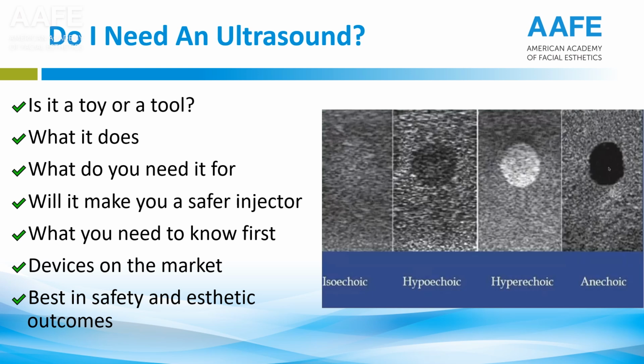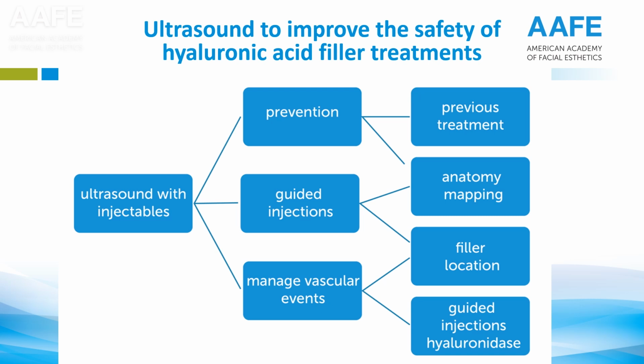What do you need to know first about it? We'll talk about the devices on the market and the best ways to get safety and the best aesthetic outcomes. And here is what ultrasound can do for you and your practice if you are doing facial injectables, and again, more specifically, dermal fillers, where you can have the bigger complications for sure. And what can you do? You can really help with prevention.